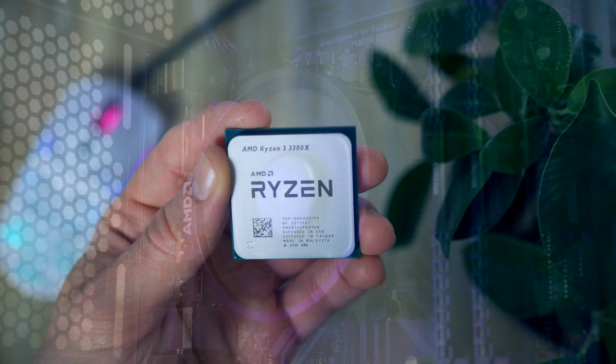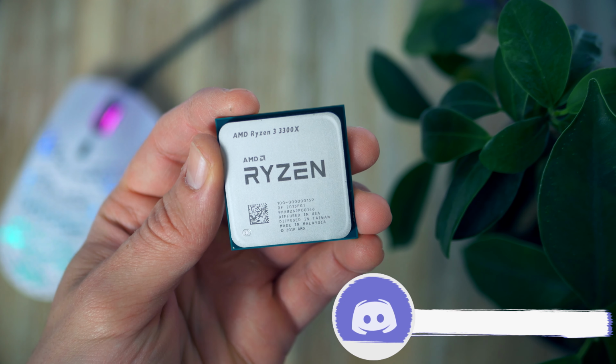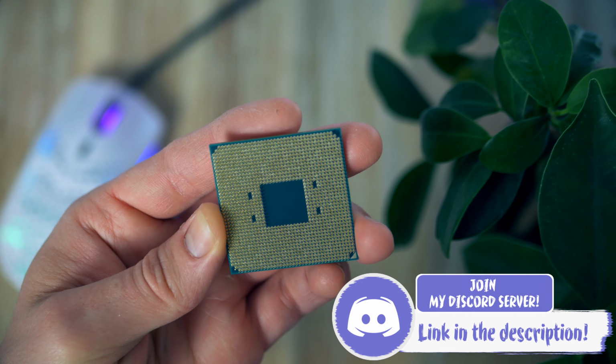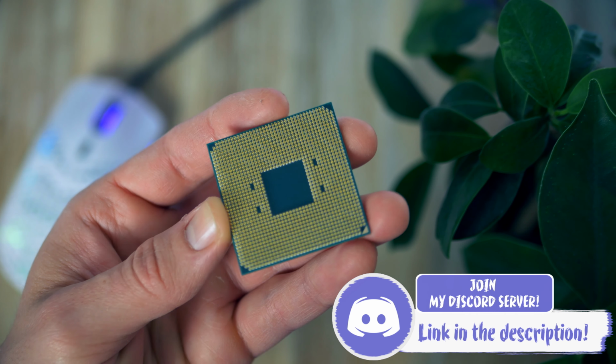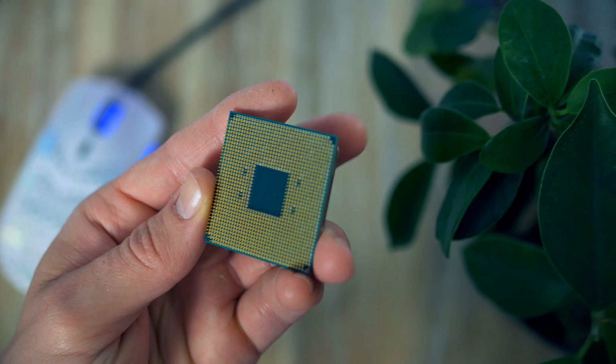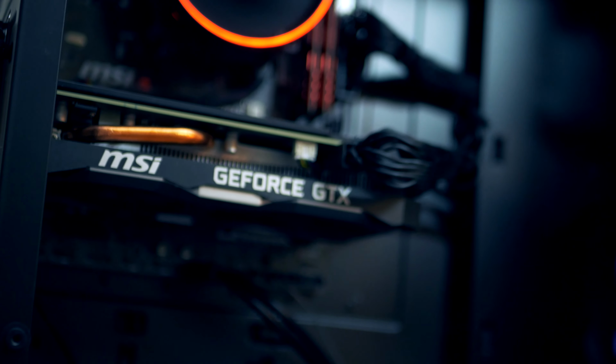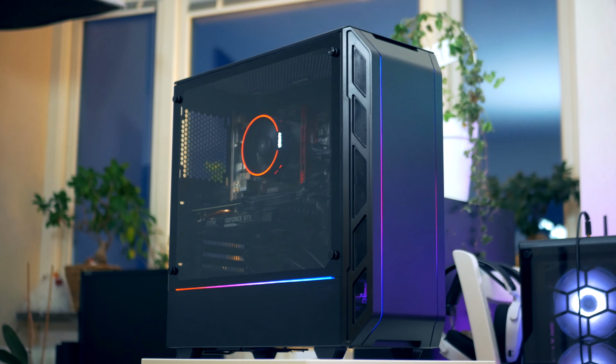So last tip here, although the Ryzen 3 3300X can be a bit hard to find, and yeah, the prices seem to be a bit inflated. If you are able to snag one for around 120 bucks, that should leave you with around $80 for the graphics card on eBay, and that should give you plenty of gaming performance as well.